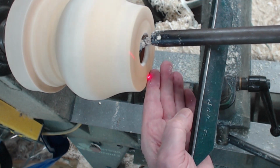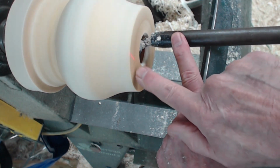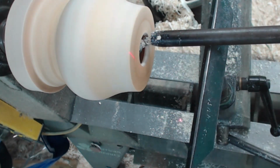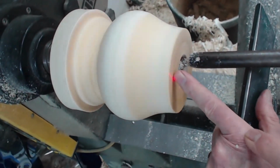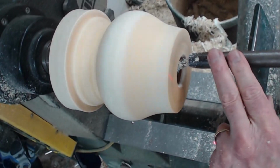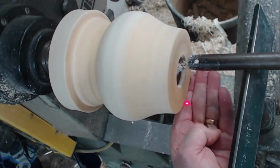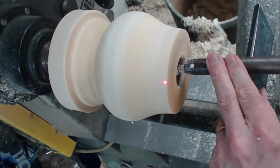And as soon as I can get it to shine on, well, the camera's not picking it up. It's shining right here. The camera doesn't really pick it up. It's shining right here on the surface because it's so flat. It just shines for a very second and then it drops off. And when it drops off, the gap is left behind. So now I've measured that undercut shoulder.